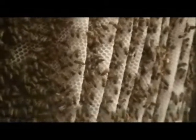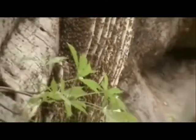The combs are constructed from wax secreted from glands in the bodies of worker bees. The wax is produced in small scales, 6 at a time, on paired glands on the underside of the workers' abdomens. The workers then transfer the scales to their mouths, chew it, and then form it into these beautiful wax panels that are used both for the storage of honey and pollen and for the rearing of brood.